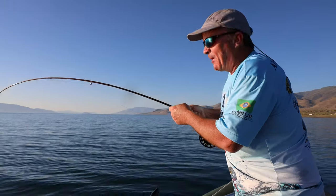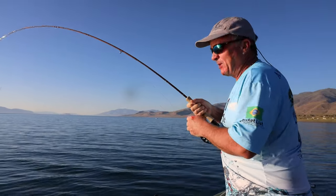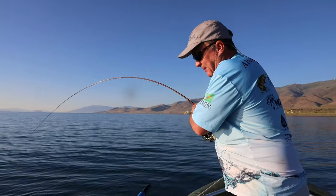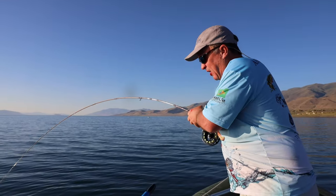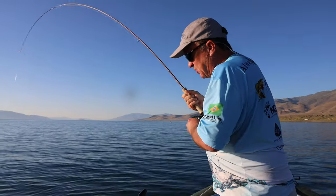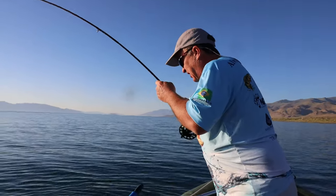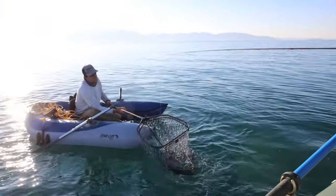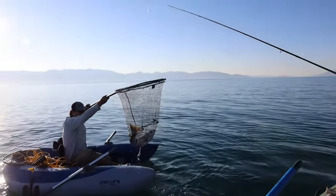Dude, it's amazing how many people out here miss this time of year fishing at Pyramid. This is absolutely the best time to fish at this lake all season. Fish are huge, they fight crazy. Yeah, the average size fish this time of year is like 10 pounds.